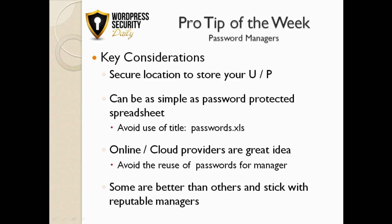All right. Anyway, if you haven't noticed through these podcasts, I do get ADD once in a while and just kind of zing off into left field. But understand, passwords, don't label them XLS.